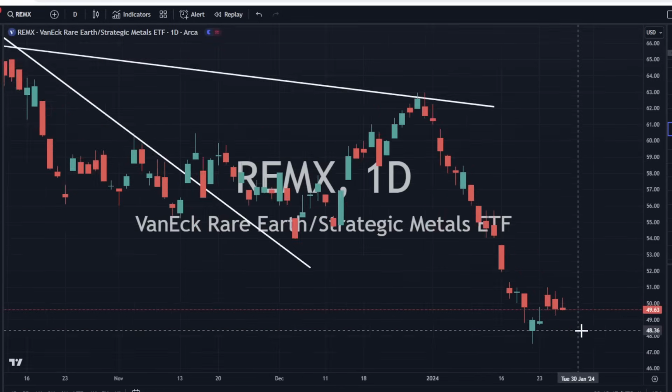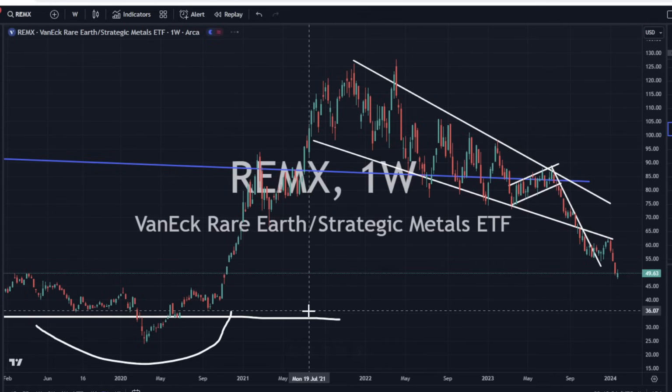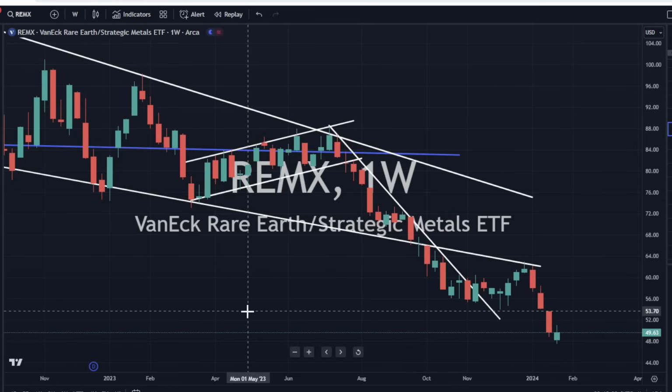REMX, it's looking a little better. I like the pop and then the small selling pressure. It means that maybe the sellers are getting a little tired. But again, down here, rare earths, it seems like a lot of the renewable stuff just isn't working at the moment with rates going up.